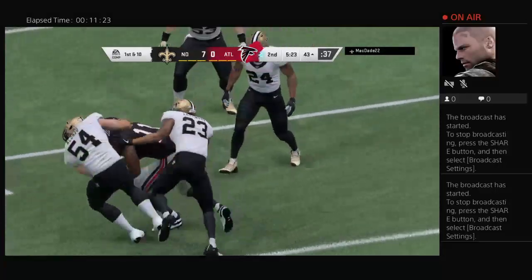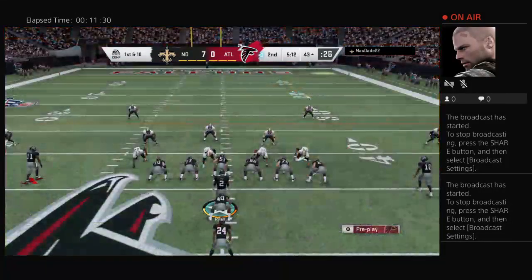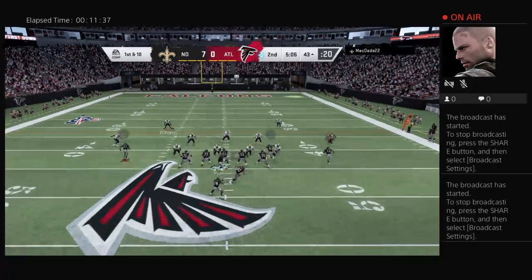And when those two get in sync, it just scares the heck out of defenses, because he can hit Julio Jones in a short zone, and he can take it the whole way. So in Saints territory now. Here's 1st and 10 at the 43.